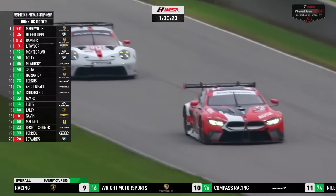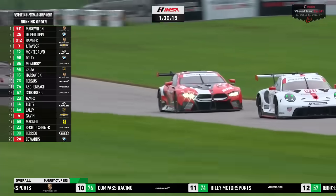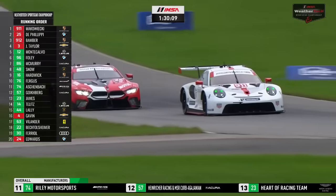Every time I talk to Villander here, Road America, Lime Rock Park, I remember the first time that Villander came into American racing was at Lime Rock Park, put the car in pole position, and then in the race I think he wrote it off.